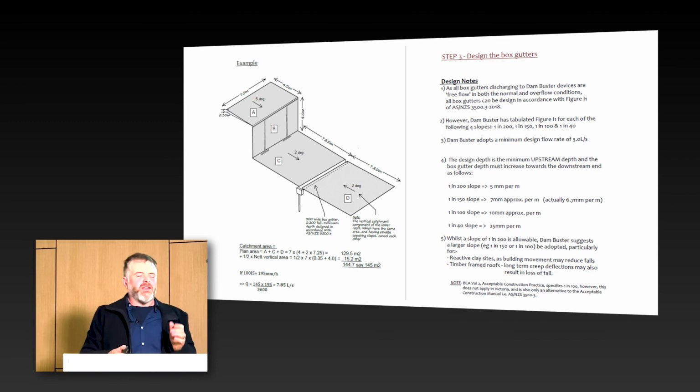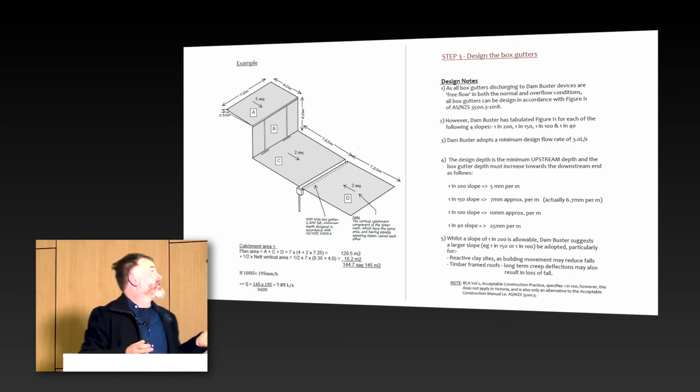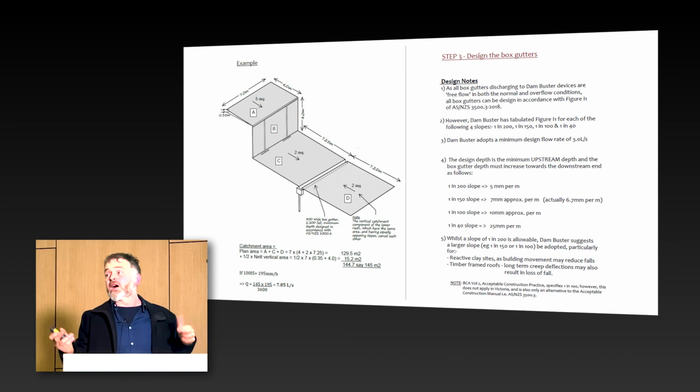Why not go, you know what? I can have creep, deflection, all kinds of things happen in that house. Why don't I use 1 in 150? Because then I've got a 2.5 millimetre buffer on every metre. So, in a perfect world, we'd like people to be using 1 in 150. Most of the time you can get away with it, unless it's a really big box gutter, which might make things difficult. So it's wise to not use minimums.